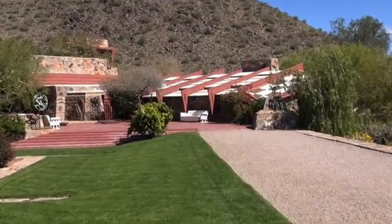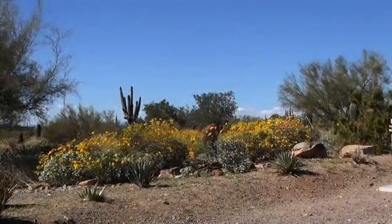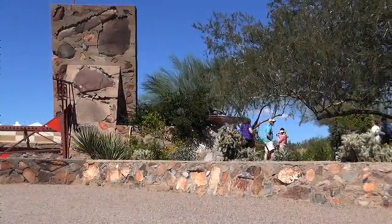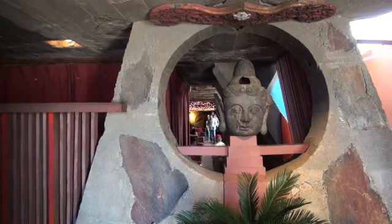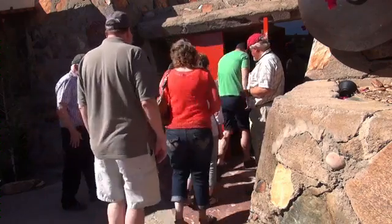The buildings at Taliesin West resonate with the surrounding desert through rustic stones, dramatic shadows, and the contrast of water. Wright's groundbreaking design still inspires visitors. He's uniquely American, and he wanted to break from us just copying.